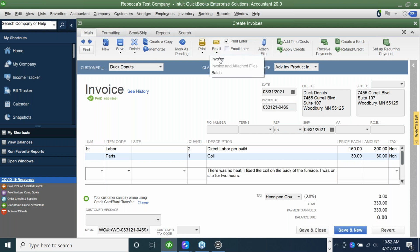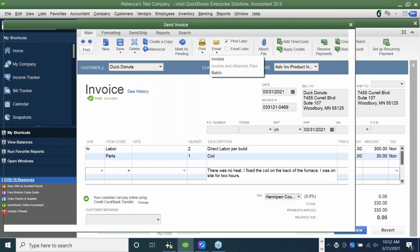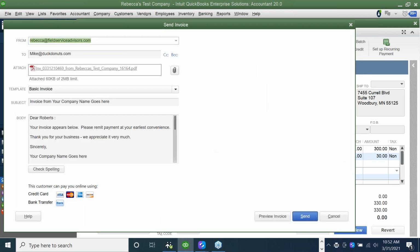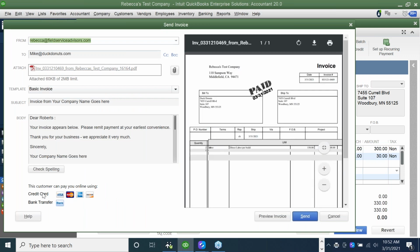And if it's something you're looking at, like let's say it did not have a payment taken on it, and you are going to email this off as an invoice, it's really good to have that credit card service turned on inside QuickBooks. So if you link your company file to merchant services, it does allow you to have that credit card link right at the bottom of that invoice. So your customer can simply click right on that invoice in their email and use a credit card or bank transfer to pay for it.